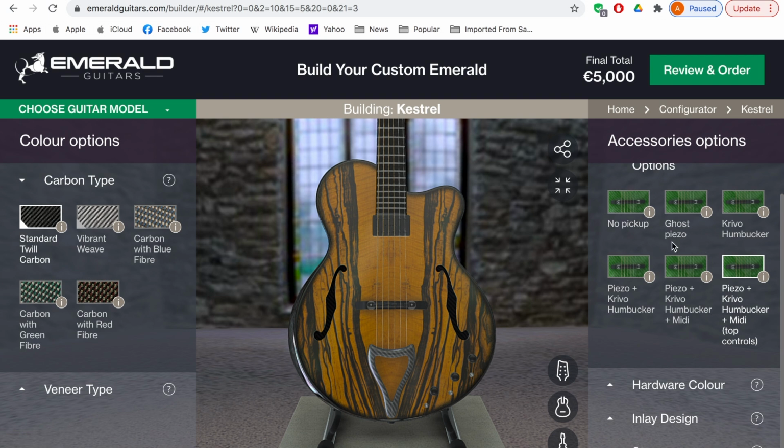But we've got the Ghost Piezo, a Crevo humbucker. So Ghost Piezo is only just that Ghost Piezo that's built into the floating bridge. You got Crevo humbucker, and then it changes to just having the Crevo humbucker at the end of the neck. You can have both together, the humbucker and.